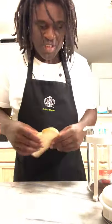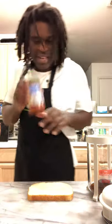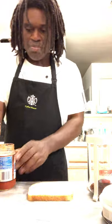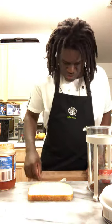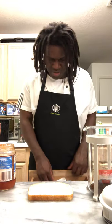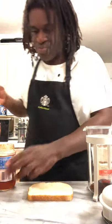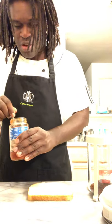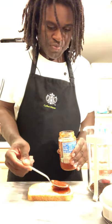So we got our piece of sourdough bread. Gonna lay that flat there. Got some pizza sauce here, and you can use any kind of pizza sauce that you prefer. I'm just using a regular pizza sauce I found here at the store. Get a nice clean spoon. There we go. Get some pizza sauce in there, and go ahead and mix that on there.